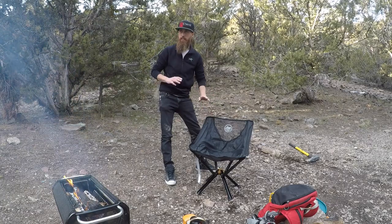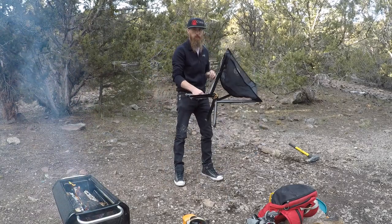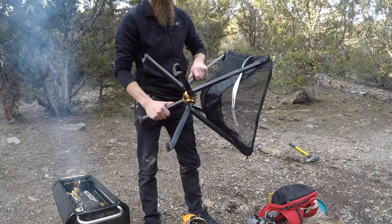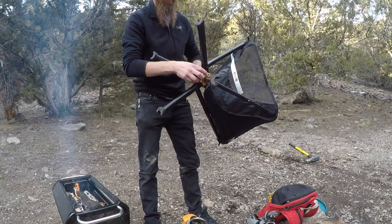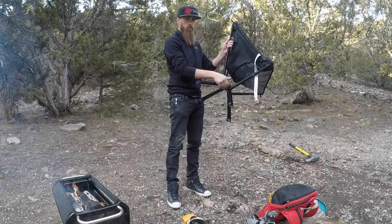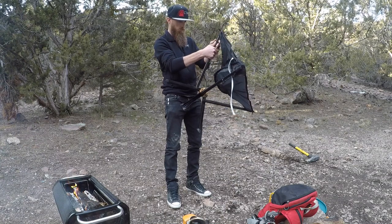These are definitely not light. It's not something you'd backpack with. They're pretty beefy. You can see pretty good steel here, and it's got this mechanism in the center. And what you do is you can collapse these poles.